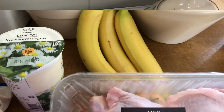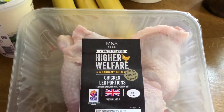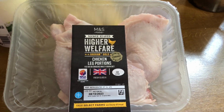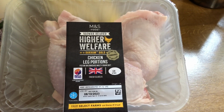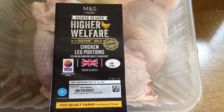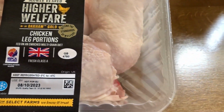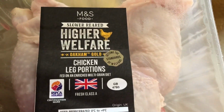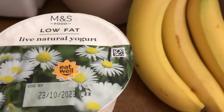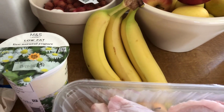I had a good look round while I was there and called at Marks and Spencer. I've been to 3 different Marks and Spencers over the last 2 or 3 weeks now, and none of them have had these chicken leg portions; they've sold out. Anyway, I managed to get this last one, £1.50, and there's 3 in there, I think. Some of their live yoghurt that is still 75p, and bananas that are 99p a kilogram still.